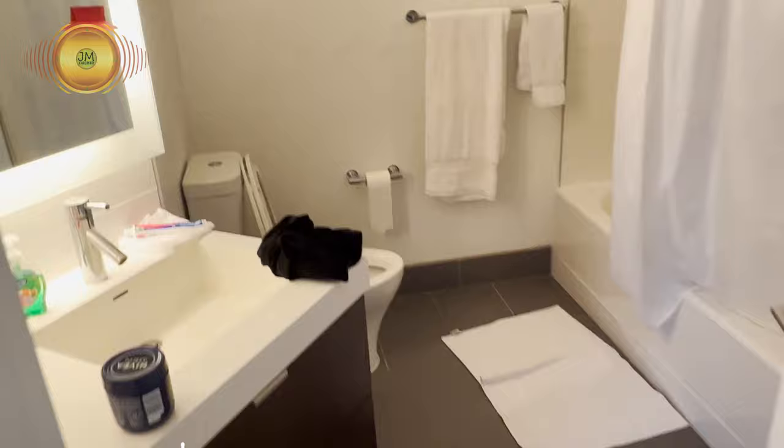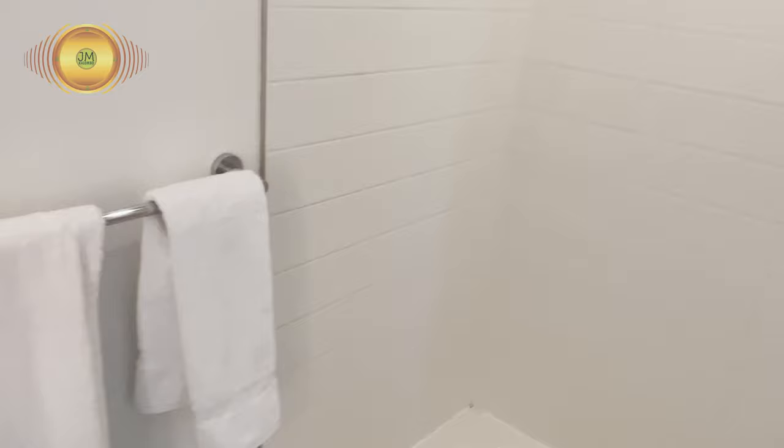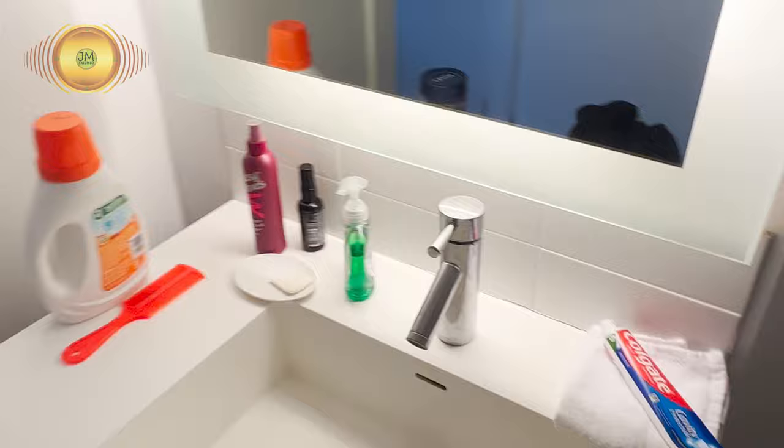Anyway, here we are in the bathroom. Sorry about the mess here. This should go into the laundry basket. And I forgot to flush. And that's my loofah. Well, little showers, I guess. But yeah, this is the bathroom. It's a nice toilet, and two nice drawers with some of my stuff in.